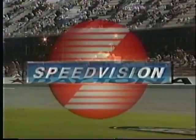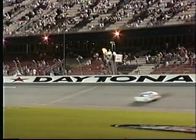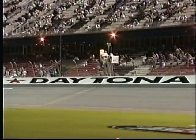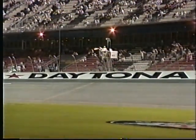Just kind of locked him up and spun off. Just tagged the barrier. And you can see, all that water coming out. Yeah, we've got a lot of water. That's not a high-tech water barrier. That is decidedly low-tech with lots of rain. And that has brought out a full course caution, so the pace car will be out, and these guys will be packing up behind the pace car.